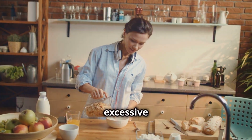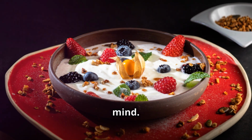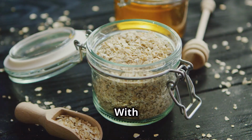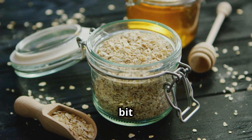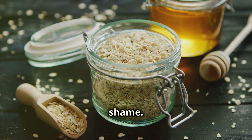Plus, you'll have the satisfaction of knowing exactly what's going into your granola. No hidden nasties or excessive sugars here. We're talking pure, wholesome goodness that will fuel your body and mind. The beauty of homemade granola lies in its simplicity. With just a handful of pantry staples and a little bit of love, you can create a batch of granola that puts store-bought options to shame.